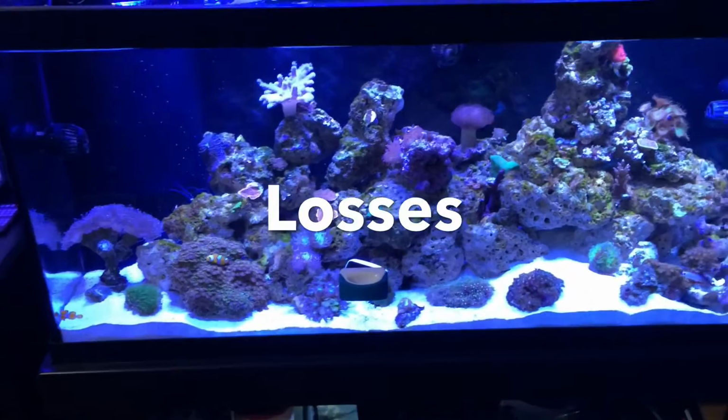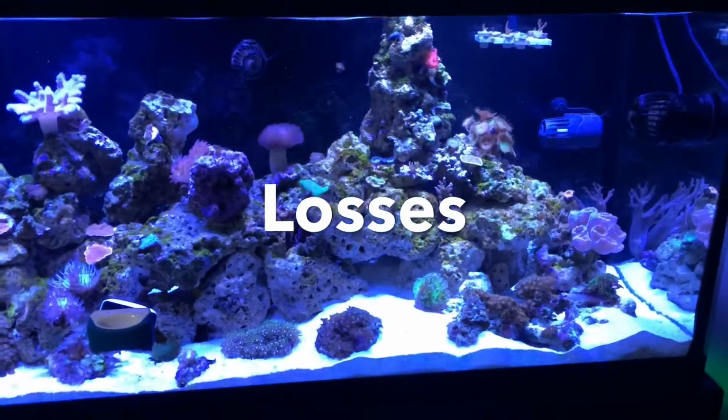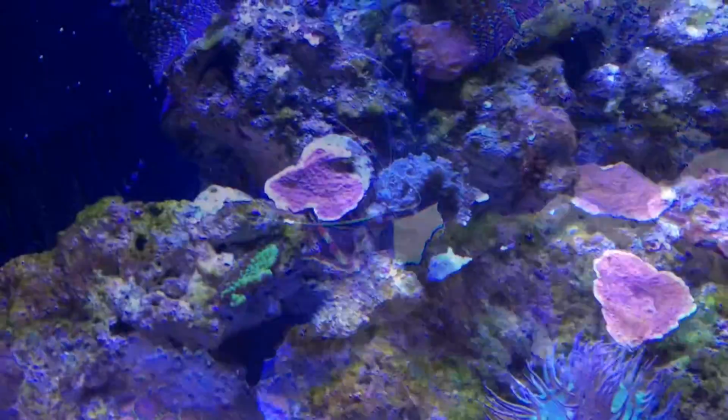So as I mentioned, I did lose the one green chromis to aggression, and unfortunately a few days ago I also found my Royal Gramma's remains being eaten by my banded coral shrimp, so I'm not sure what happened there.